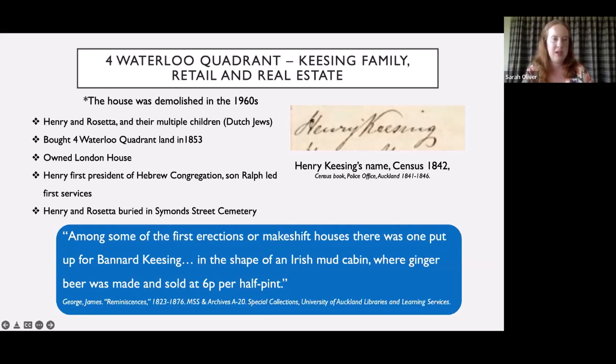And his sister Hannah, the daughter of Henry and Rosetta, married Asher, who was another early Jewish settler, and he was the first superintendent of the Volunteer Fire Brigade in 1848.